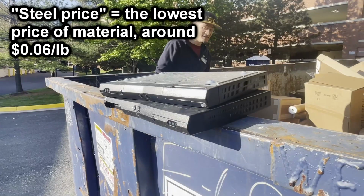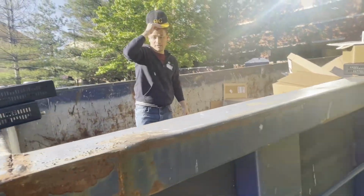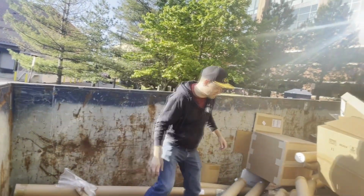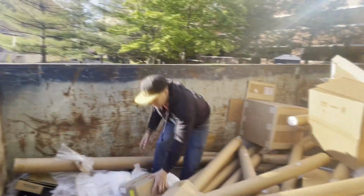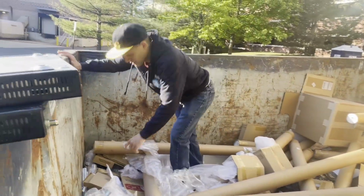That's a Dish Network. I don't really know what it is. It's like a dish. It's satellite. But it's got copper and it's got gold. Not a lot of it, but probably worth a few bucks. Why don't we try another dumpster? Different location. Yeah, all right, we can move.